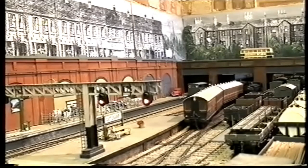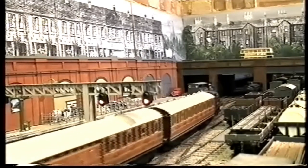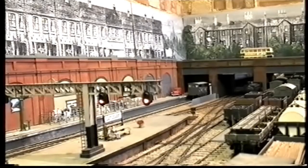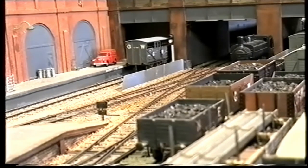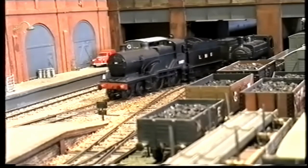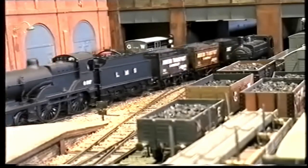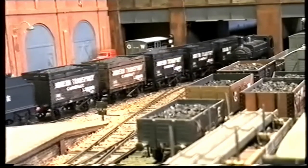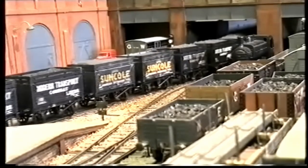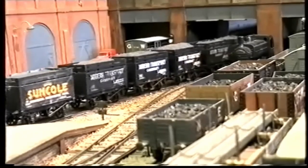This is the push-pull that plies between Canham and Castle Garry, just pulling into platform one. This is the LMS 2P that has brought up a train of coke from the gasworks at Bath. And it's gone on towards platform three, which is the road that goes to Scotland.